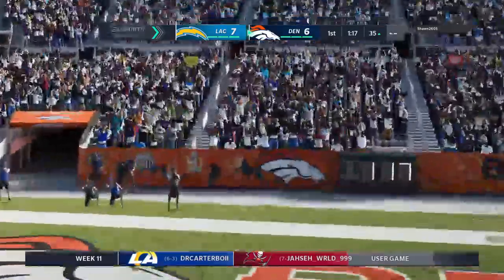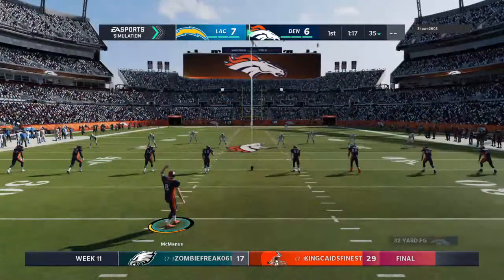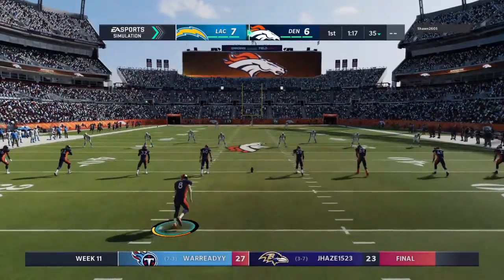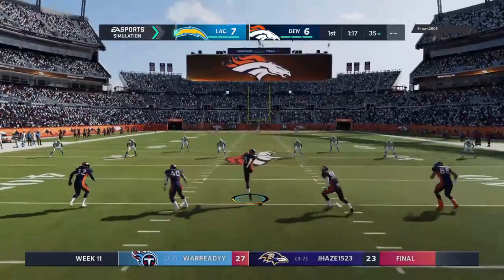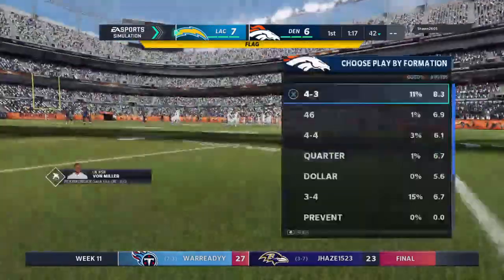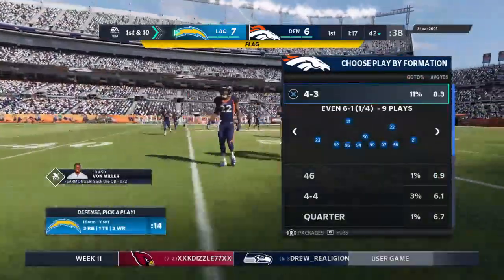And it's no good. He misses the extra point, and this remains a 7-6 game. McManus to kick off for Denver. Now he's back out there to boom this one away, maybe with some frustration after the PAT miss. And they're going to mark that where it went out of bounds, so really good starting field position up past the 40-yard line.